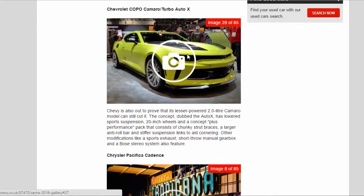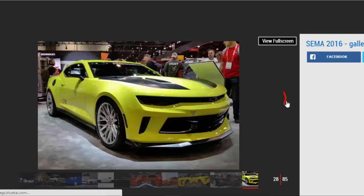Chevrolet Copo Camaro and Turbo Autox. Chevy is also out to prove that its lesser-powered 2.0-liter Camaro model can still cut it. The concept, dubbed the Autox, has lowered sports suspension, 20-inch wheels, and a concept plus performance pack that consists of chunky strut braces, a larger anti-roll bar and stiffer suspension links to aid cornering. Other modifications like a sports exhaust, short-throw manual gearbox and a Bose stereo system also feature.